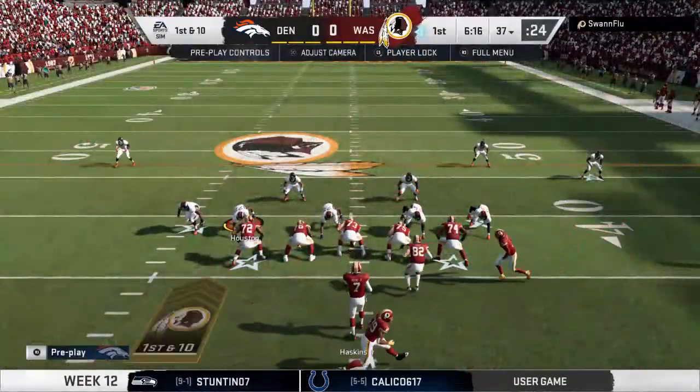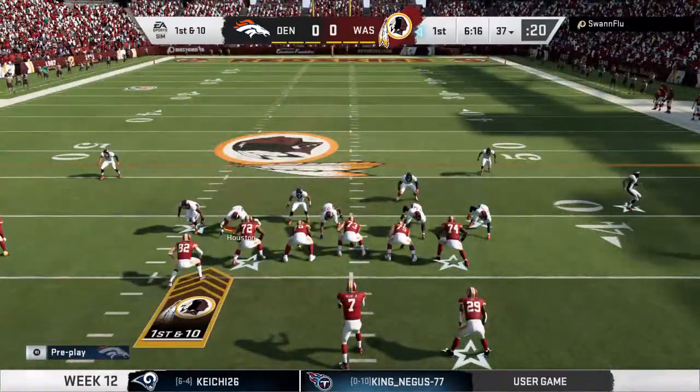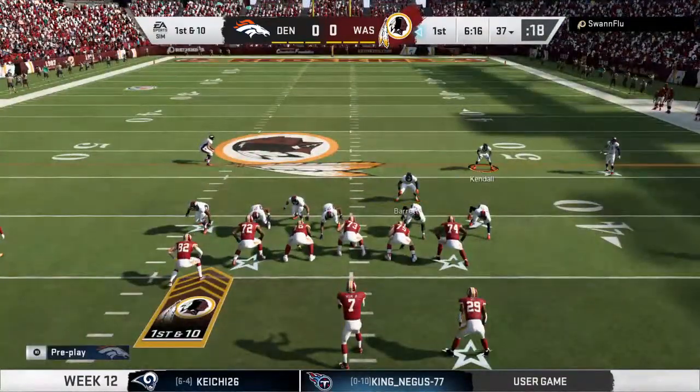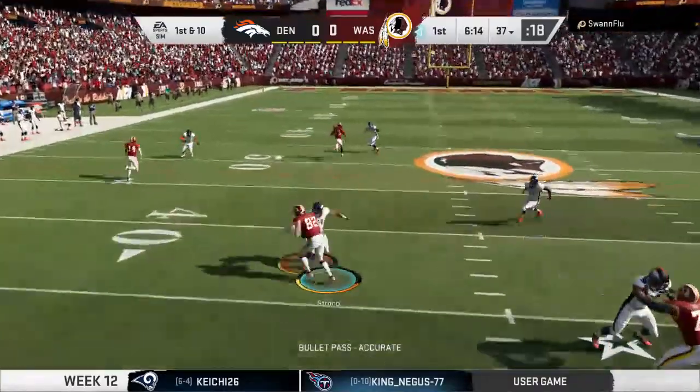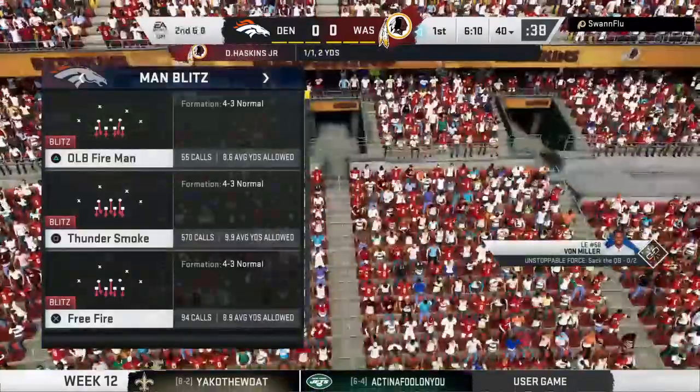Line of scrimmage, the 37 on first and 10. Throwing now, Haskins on first down. Gets it to Strong. Give him a couple on the catch.